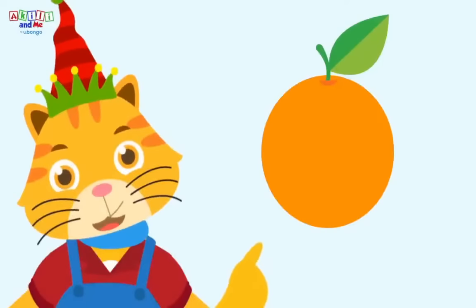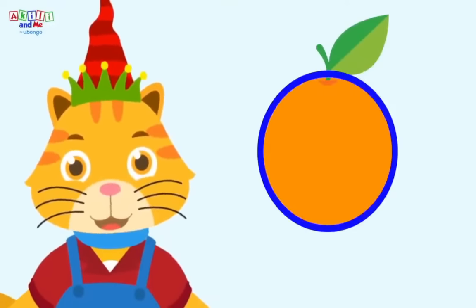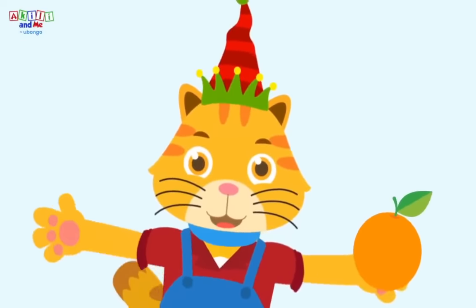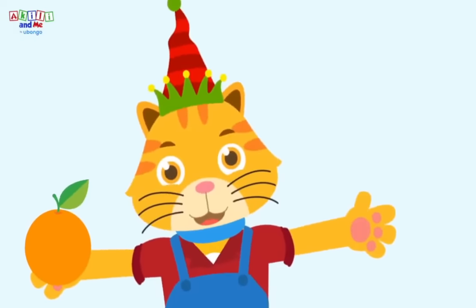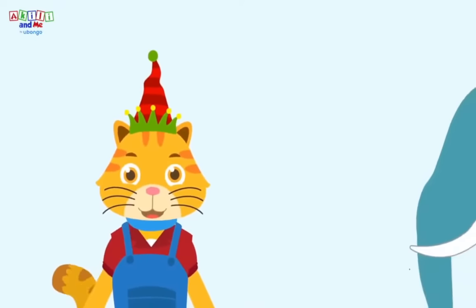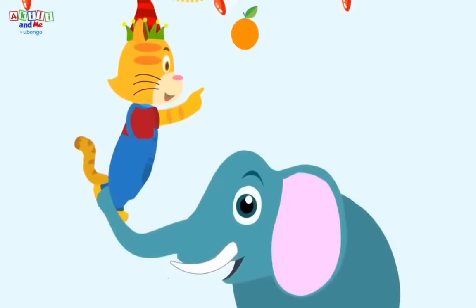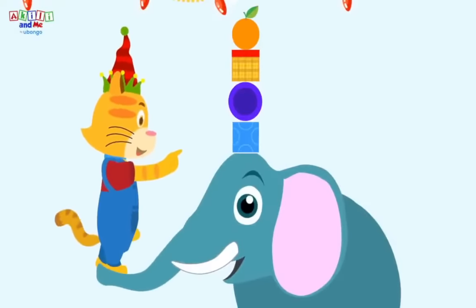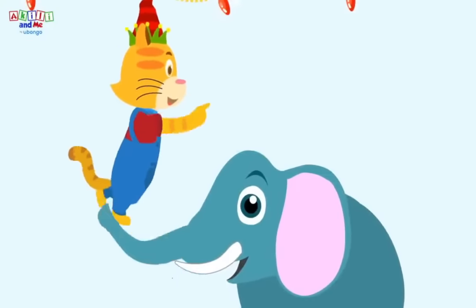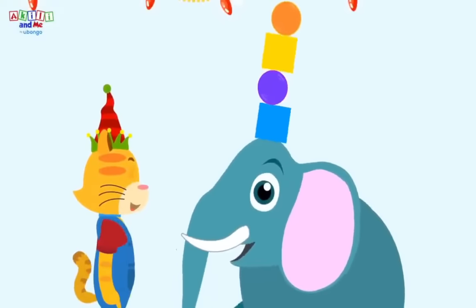Shape is an orange, circle. What shape is an orange on a box, on a plate, on a tile, on a great big elephant? Well, it's a circle on a square, on a circle on a square, on a great big elephant.